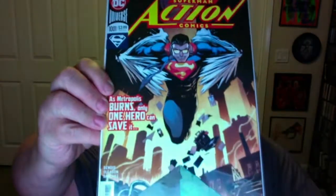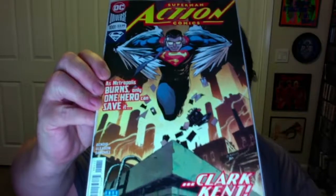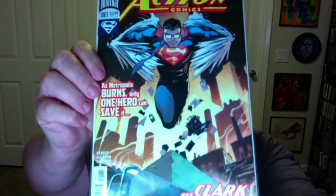Here is the brand new issue of Action Comics, issue number 1001. There are variants of this. I did not buy the variants. I preferred to get the regular, because once again, I don't buy comics so I can make money off of them. I buy comics so I can enjoy them. What's the fun in constantly thinking, oh, gee, which one should I buy? Which one can I make more money on? No, get what you love. Focus on what you love. That's what matters the most.